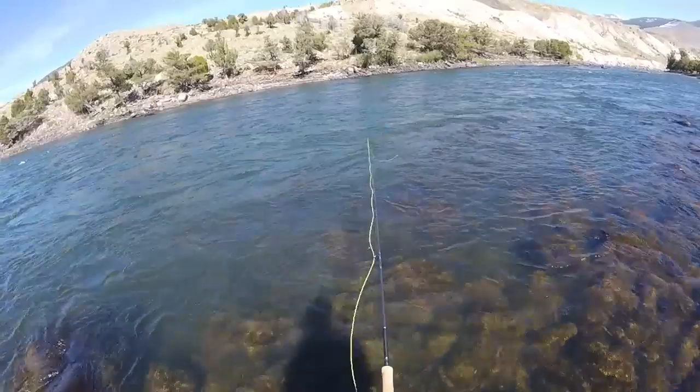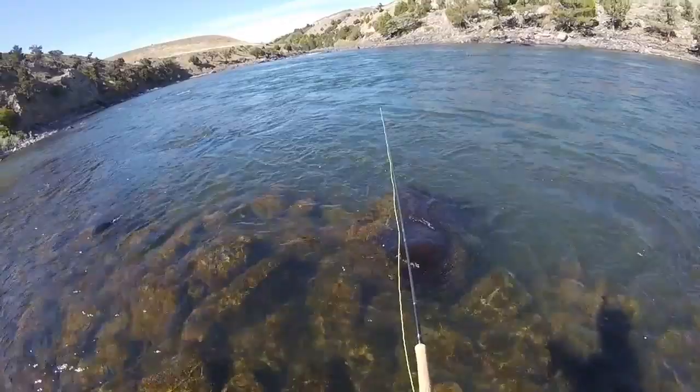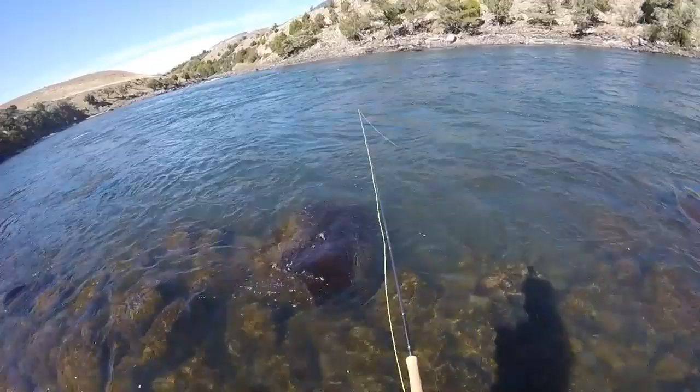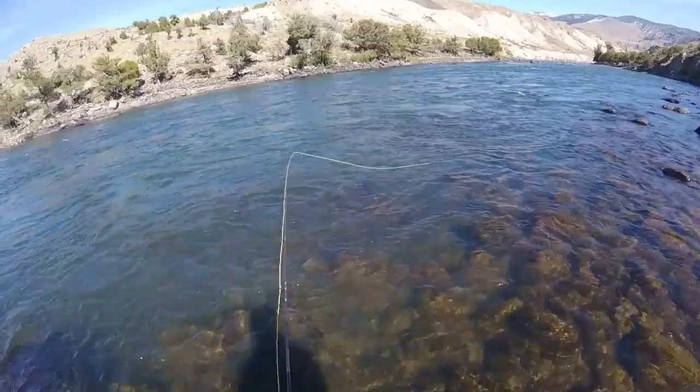So let's just see up here. So I'm not casting out very far. See what we can do. Hopefully there's a bunch of them laying in here. It's a little softer water along the faster. So I'm trying to nymph this softer water. Boom. Looked like a tap there. Oh, nope. Even a little closer.